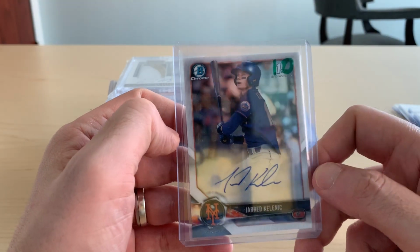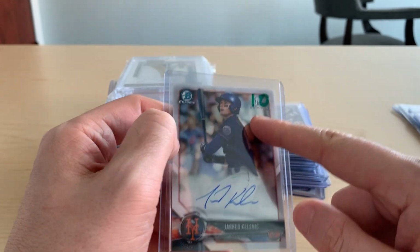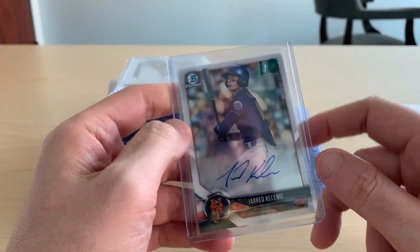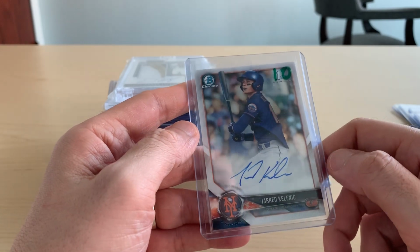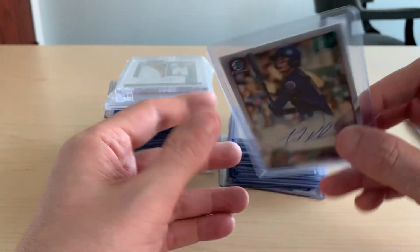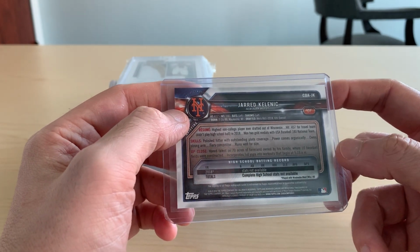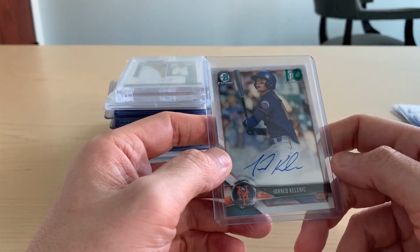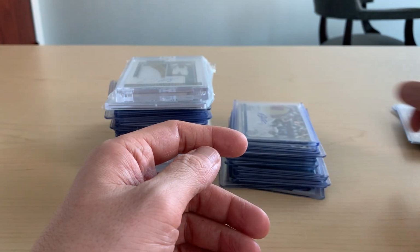Got this Jarred Kelenic 2018 Chrome Auto. Fairly well centered. The guy, you can see, had 10 of these. This I felt was the best centered one. And I couldn't really tell from the pictures about the corners other than they looked pretty good, but they do look good in person. So I'm going to debate whether to send that off to BGS versus PSA. Do I really want to wait 6 months, or do I want to get it back in about 3 weeks?